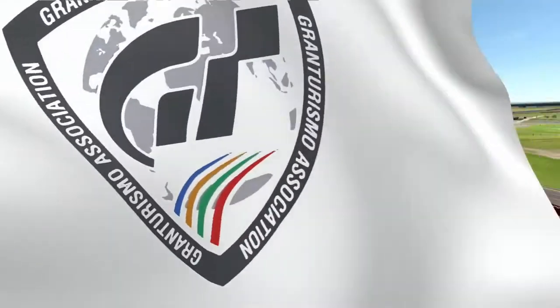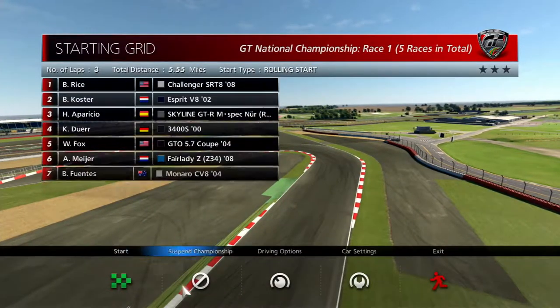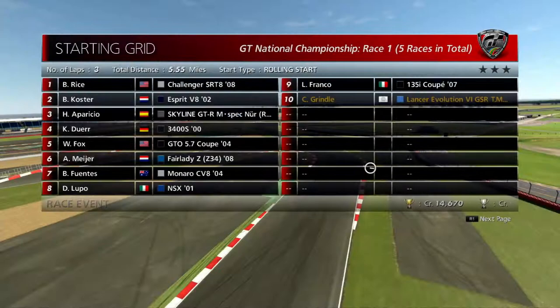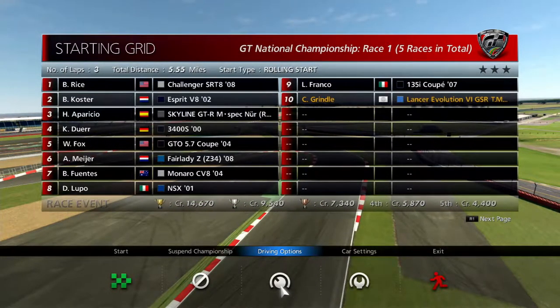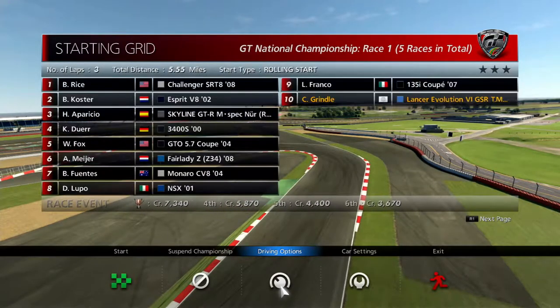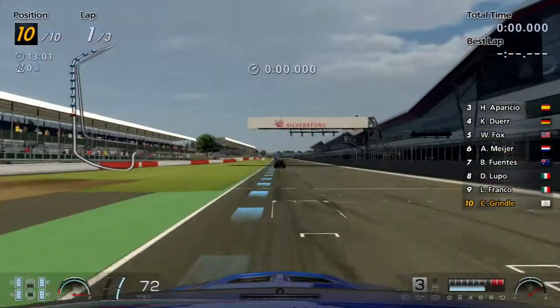I am hoping that we get a very good chance with this. I'm worried about the SRTs more than anything, because if we get an SRT, we might struggle to go against those. But so far we don't. Yes, we do. First place is Challenger SRT. We got a couple of Fair Ladies, a Skyline GT-R M Nürburgring, I think that's an R34, and an NSX as well. So let's do this. Right, let's do this.